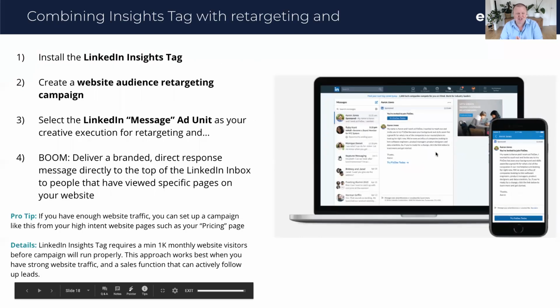But here's the magical combination of the two, right? So if you install the LinkedIn Insights tag onto your website, you create a campaign in LinkedIn to retarget, run ads to people who have visited your website from that LinkedIn Insights tag. And then when you use your ad unit type, not as content or videos, but actually as a direct message, what you end up with is this super powerful campaign, right? You are delivering a branded direct response message directly into the top of the LinkedIn inbox from people who have viewed your website, or even people who have viewed specific pages in your website.